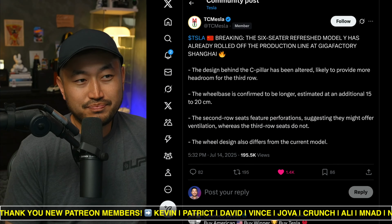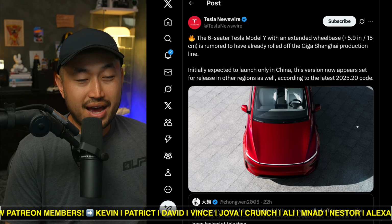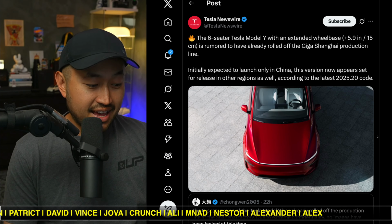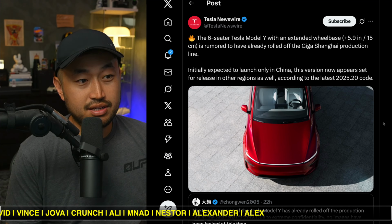Of course, full self-driving is going to be a massive differentiator, and no other manufacturer has come close from what I've seen yet. So really, full self-driving is the way to go.